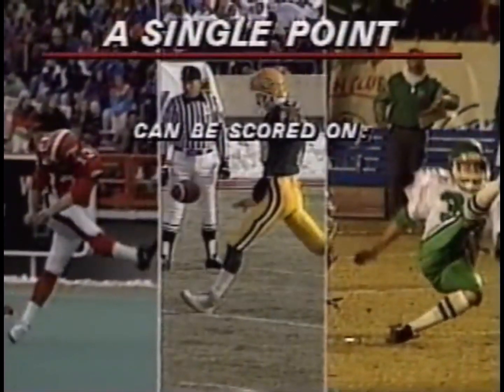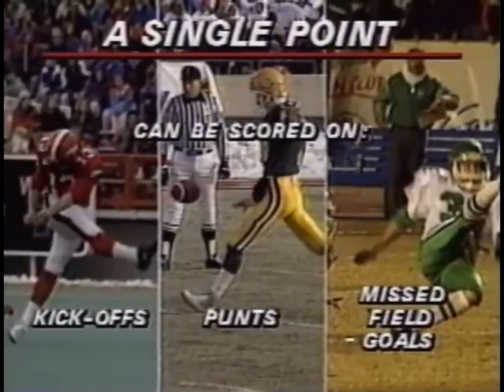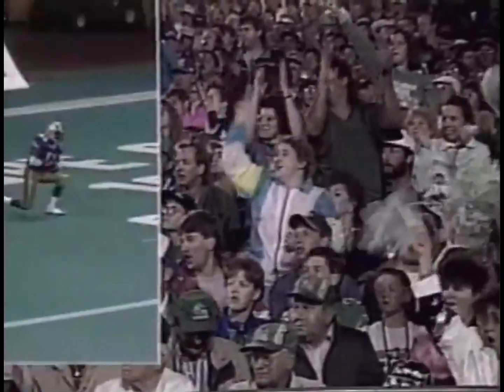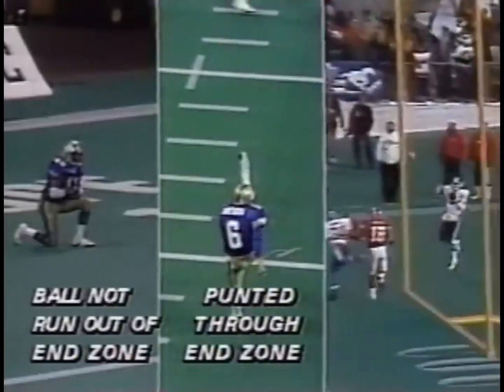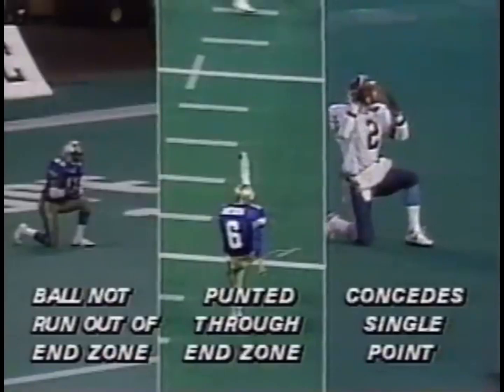A single point can be scored on kickoffs, punts, and missed field goals. If the ball is not run out of the end zone, or if it is punted through the end zone, or when a player concedes a single point, it is called a rouge.